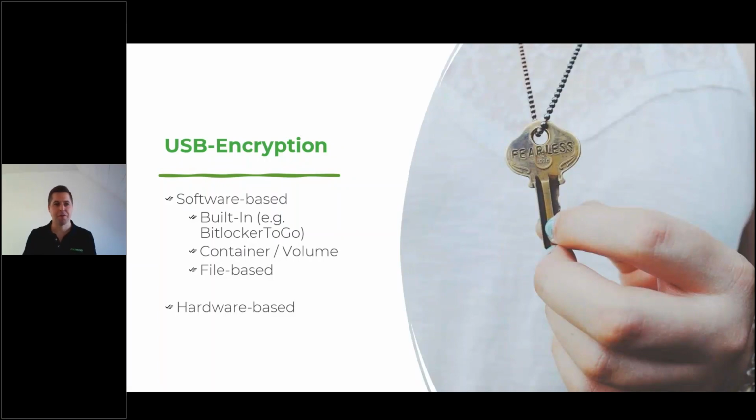But if you want to have a high level of security, you need to take care about some aspects in case of encryption, but also in case of the usage of USB devices, because encryption is not the whole security. You need to take care about some other topics in the usage of USB devices.